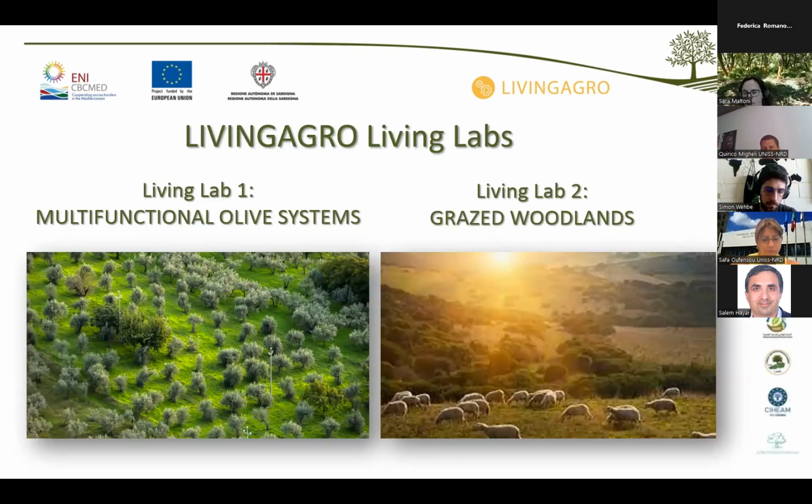Living Agro Living Labs focus on two types of agroforestry systems. One is multifunctional olive systems, and one is grazed woodlands systems. They're both typical of the Mediterranean area, and they both deliver lots of ecosystem services besides the productive functions.